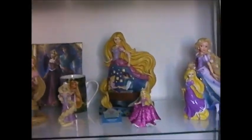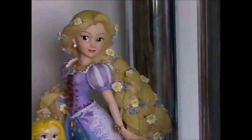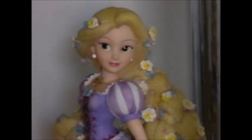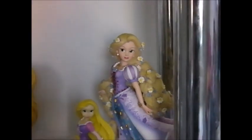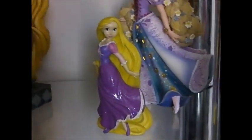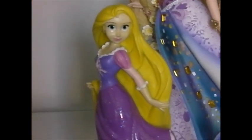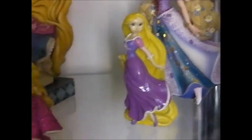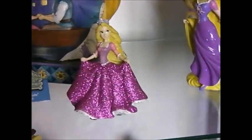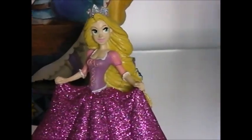Okay, so underneath is a little Rapunzel shelf. So I've got the Hulk Culture one, which I think these are really well made. I think they've done a really good job with these. And underneath here is just a plastic figurine I got while I was in Florida. They're really cheap, and I just thought I might as well have them. Why not? And these ones are actually from France, Disneyland. And they're quite cool. They're all glittery.